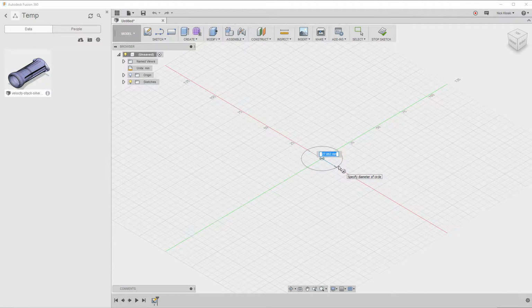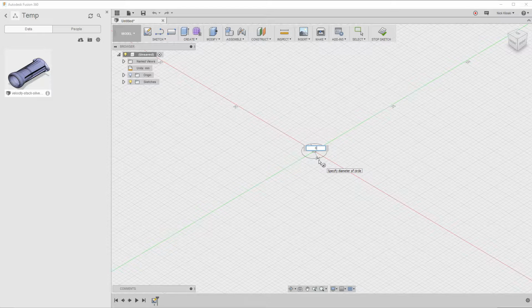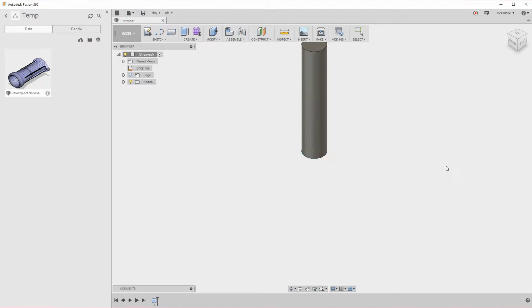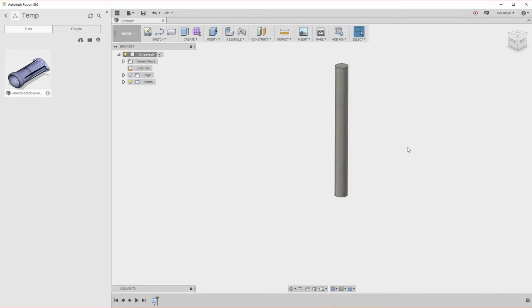And I don't know how big. I'm going to say, probably, 6 millimeters. Zoom in a little bit. 6 millimeters, like that, and press enter. Then it asks me how high I want it. So let's just say 30 millimeters. I'm not sure. There we go. And if I want to change this, I can just double click down here. And let's make this maybe 60 millimeters, a little bit taller.